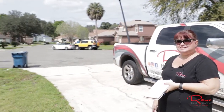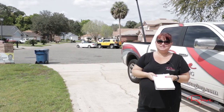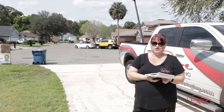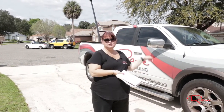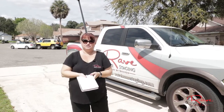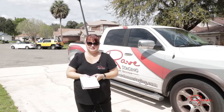One of the things that I did notice is that almost every house is for sale. When we drove down this street, trying to decide which house we were coming to preview, the house next door is for sale, and then there's probably four more literally in this little cul-de-sac that are for sale. So it should make for some interesting statistics when all is said and done.